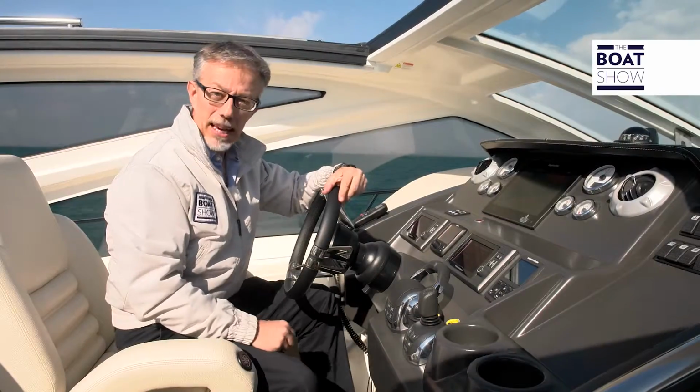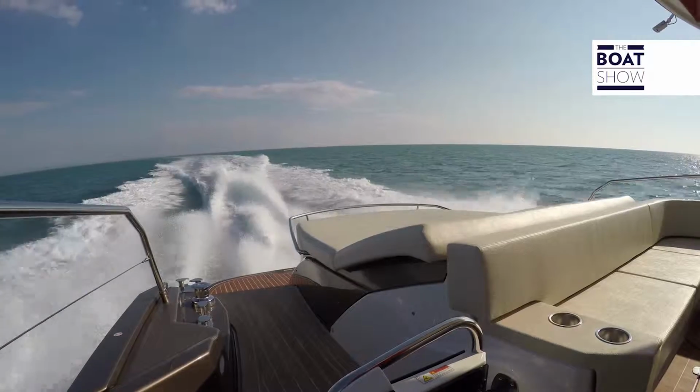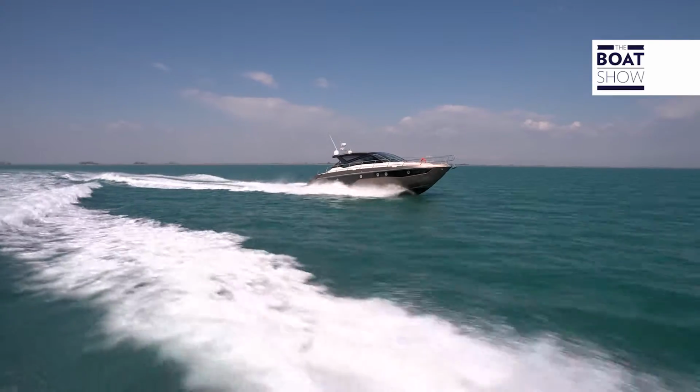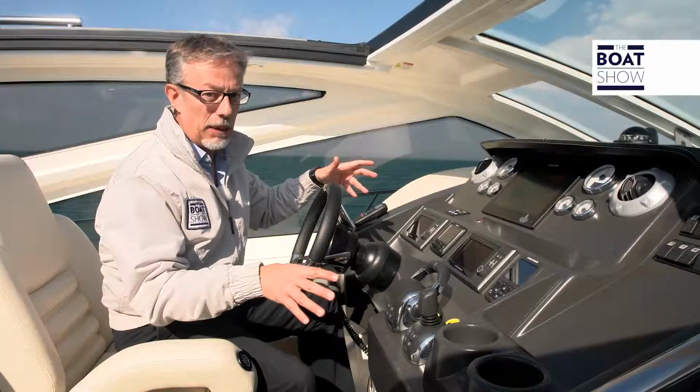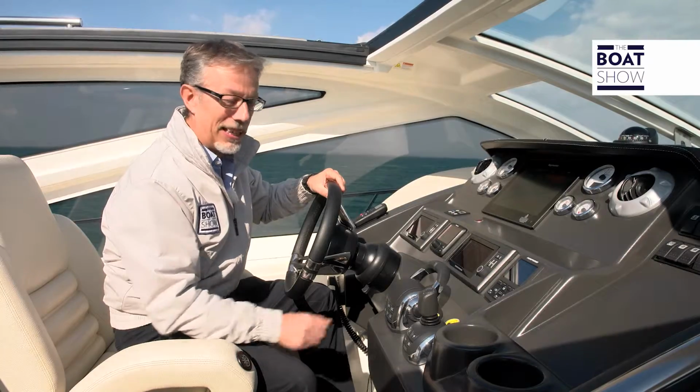On this model we have two D11 engines, Volvo Penta 11,000 cubic centimetres each, for a power that you can choose: 625, 670 or 725 horses. Here we have the maximum, i.e. a total of 1,450 horses.